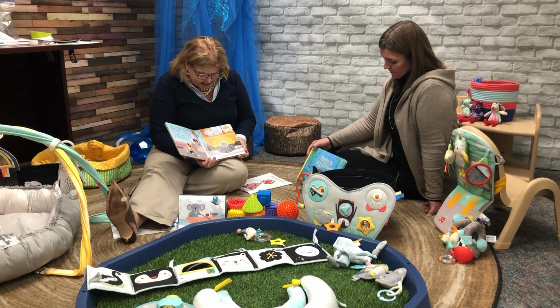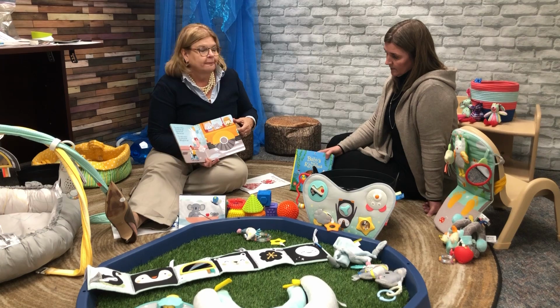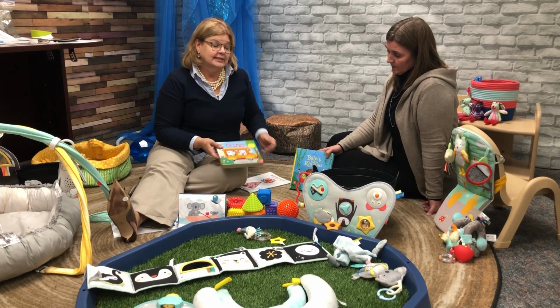So we just picked a few little ones. This was Wheels on the Bus. That is a chant, easy for you to remember, easy for you to do, and easy for baby to remember when they're in the car, let's say. You could sing it to them.